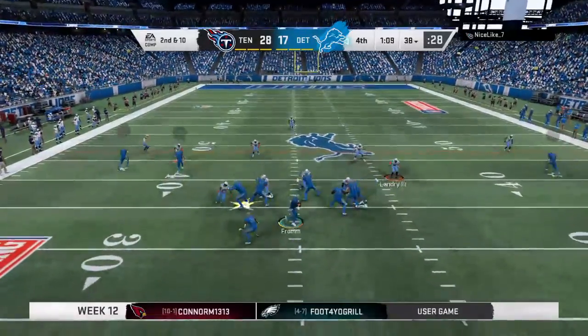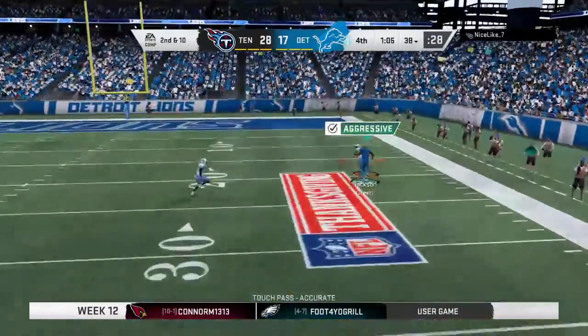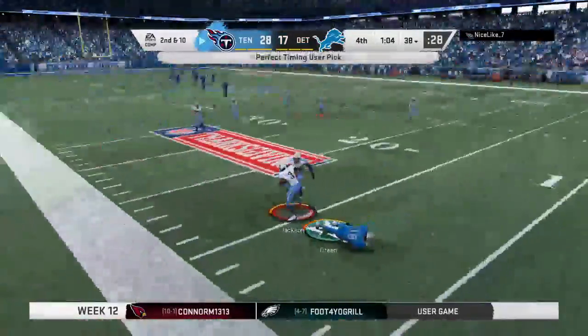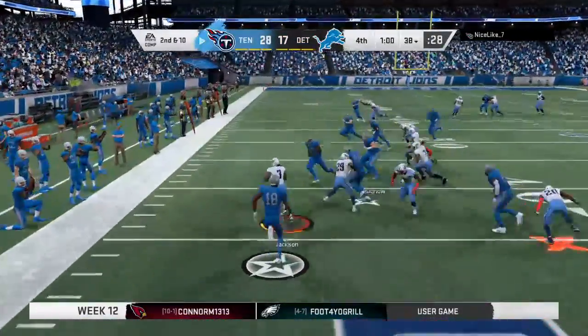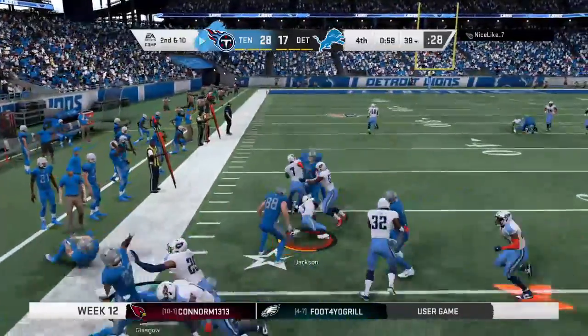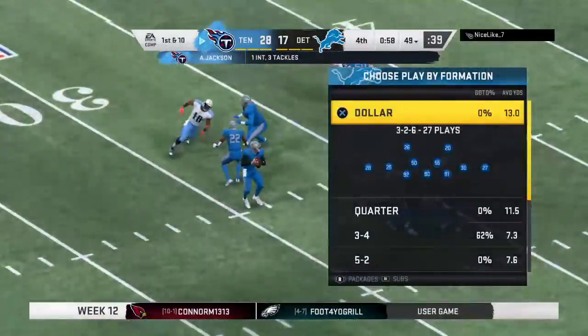2nd and 10. He's going to let it fly. And this is intercepted, and that should do it. Picked up by the USC man, Adoree Jackson, and he'll bring it all the way back, just a yard or two shy of midfield.